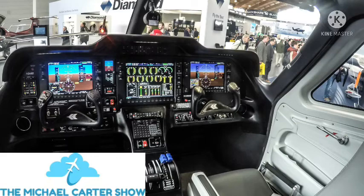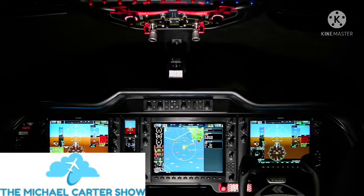automatic flight control system. The avionics include a 3-axis automatic flight control system and an automatic dependent surveillance broadcast, ADS-B. Also, that's what the ADS-B stands for. A transponder system is installed as standard, and options include an automatic direction finder, ADF, system.